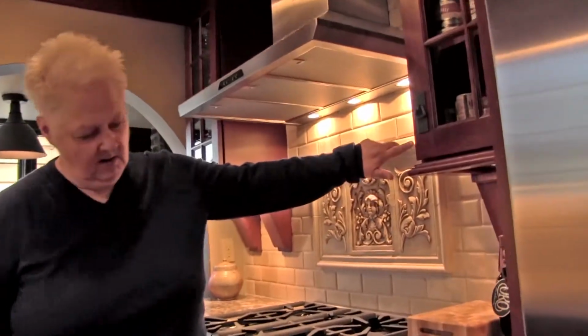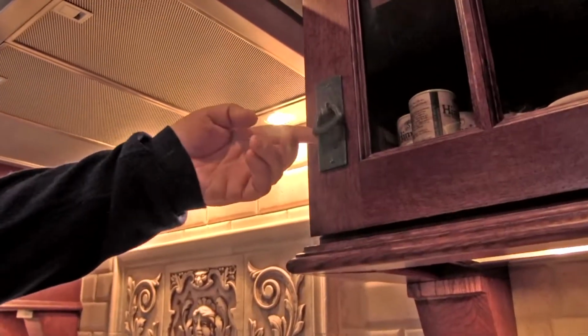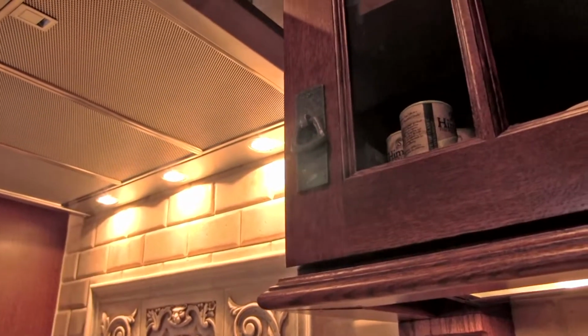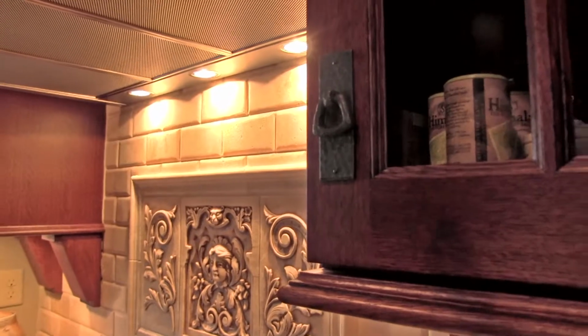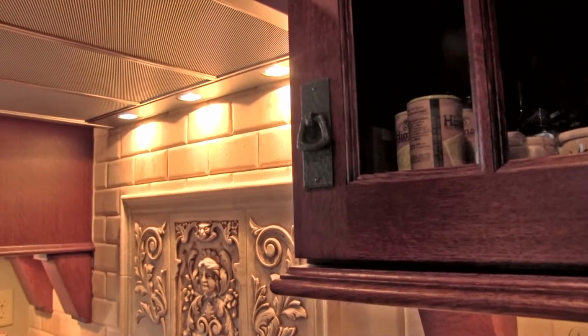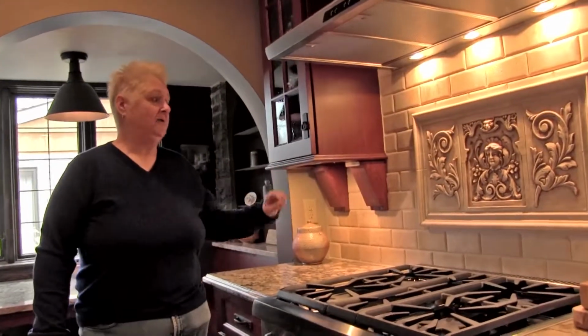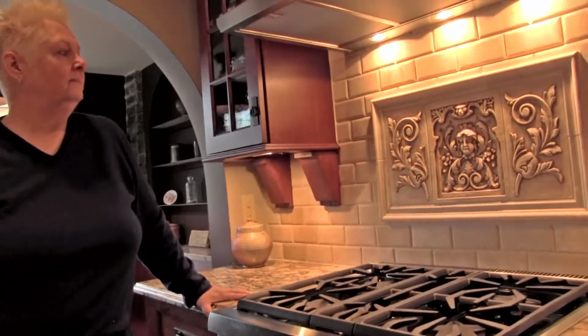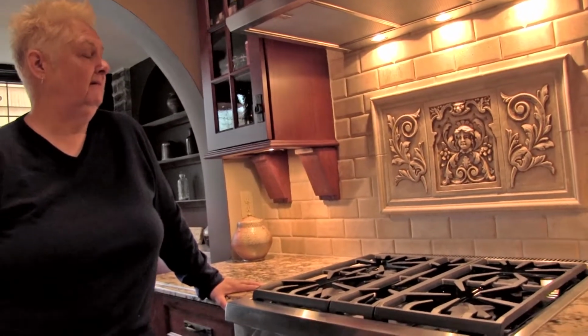We did little touches on the hardware that, again, kept the period. We put hammered brass up here, those kind of handle pulls on cabinets that have glass fronts. We thought it was a nice touch. The backsplash. I had so much fun finding that.